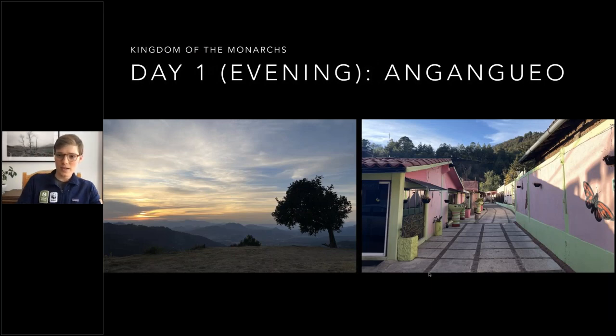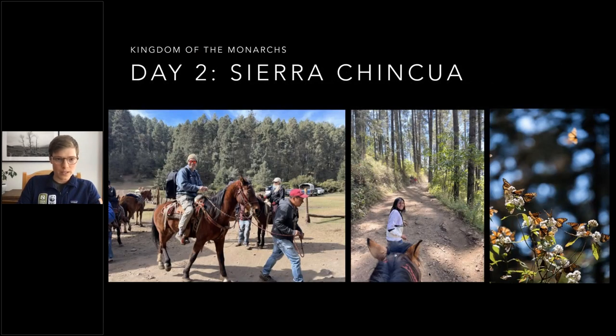So that night, we stay in Angangueo. On the left is a view on the way back down in those covered trucks. And on the right is one of the places that we stay in Angangueo. And this area has incredible food that's grown locally, really delicious meals, and really cozy accommodations in this mountain town.